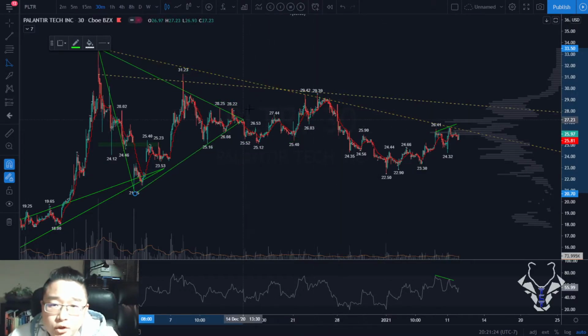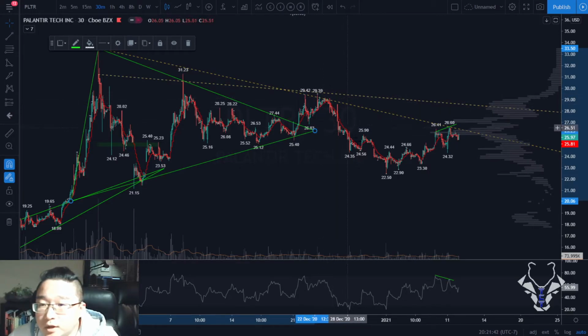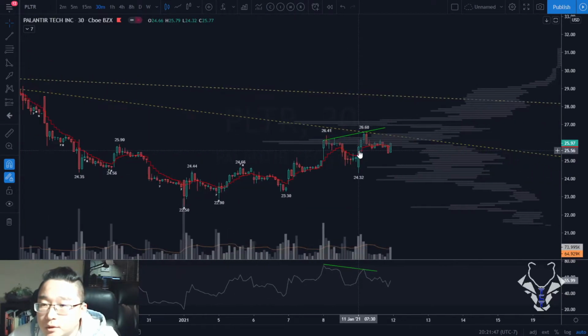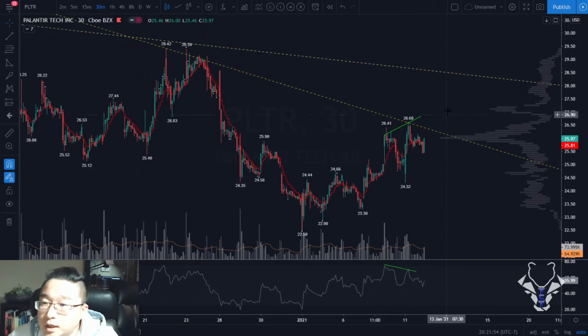It's because originally we were thinking potentially a wedge here, broke bear, then we redrew this, potentially a wedge, something like that, and then broke bull but no follow through, then it broke bear right after. So just be careful if you're playing this ticker. I would play with small sizing, especially given the market condition right now. Small sizing on the bull break of the trend line. That will give me confidence, at least for the first entry.